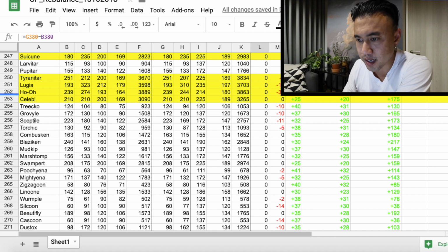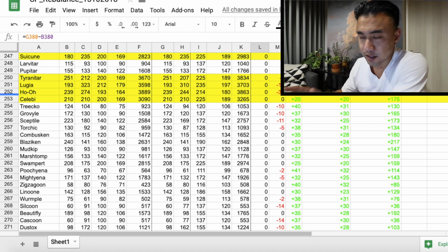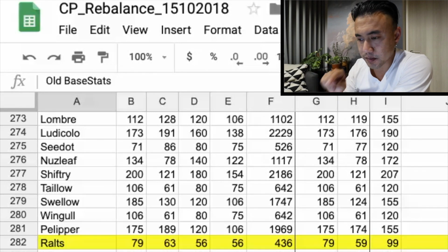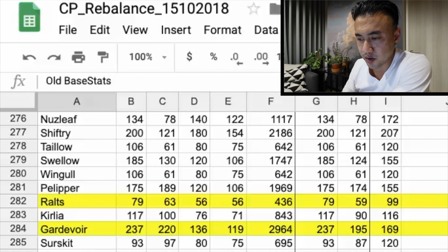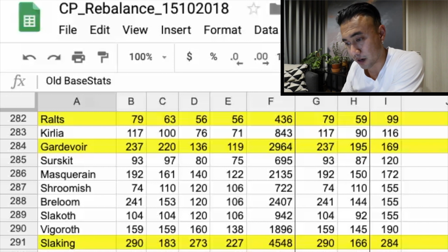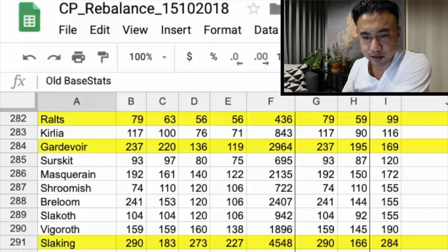Jesus, why is Swampert stronger than Blastoise? That's bullshit right there. The original starters, I think they should definitely be much stronger. Right, that's just my opinion. Volt's got a minus 4 defense, plus 43 HP. God of War got a minus 25, but plus 33 HP. We don't know how Gallade is gonna be when it evolves from Kirlia, which got a minus 10, plus 40. Not going to jump into that too much.